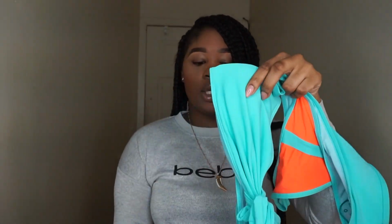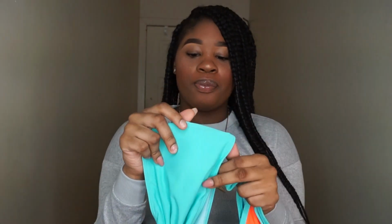It's a really cute two-piece, strapless. I'm not really top heavy. My boobs are small. I wouldn't say small, they're like regular. I wear a 36C. So the top is kind of big, which you will see when I try it on. The top is pretty big, but the bottoms fit really, really well.